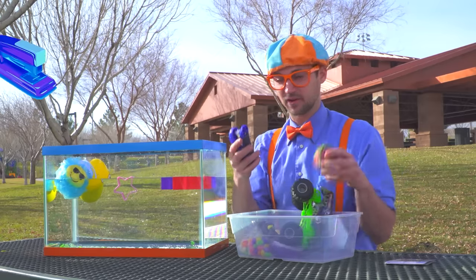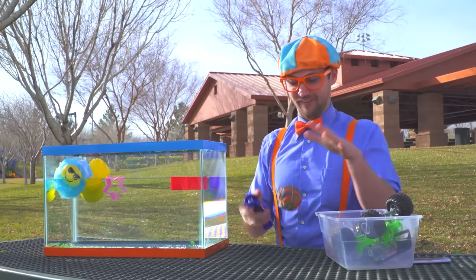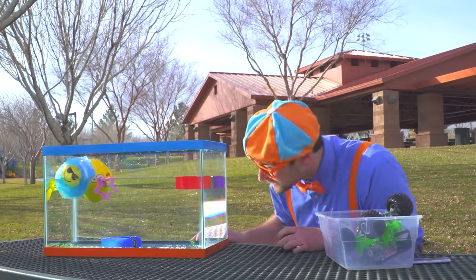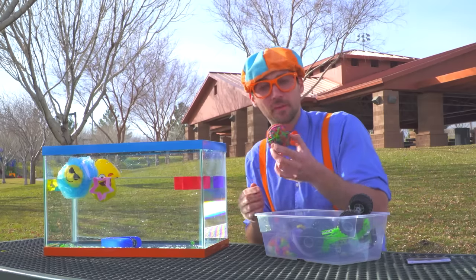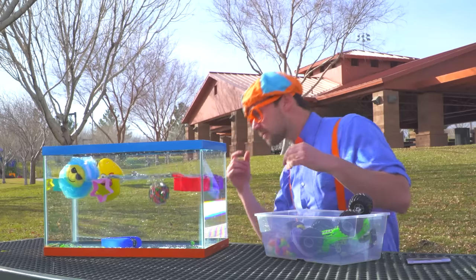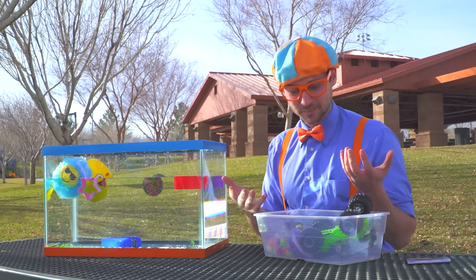Woo! A stapler and a rubber band ball. The office supplies. Watch this, it bounces. Okay, bye-bye, stapler. Whoa! Yeah, the stapler sinks. All right, well, I wonder about the rubber band ball. I wonder if it's gonna sink or if it's gonna float. Let's see. Okay, here we go. Wow! That floats! Whoa! Ooh! So many rubber bands on that rubber band ball.